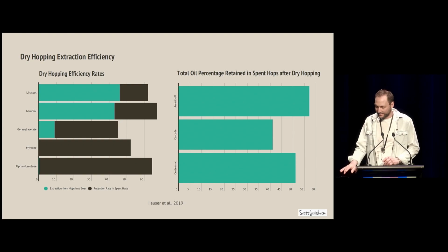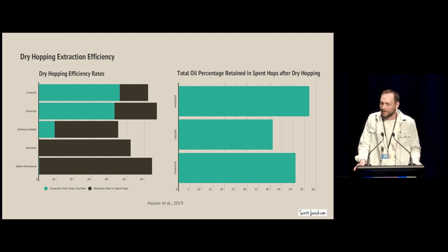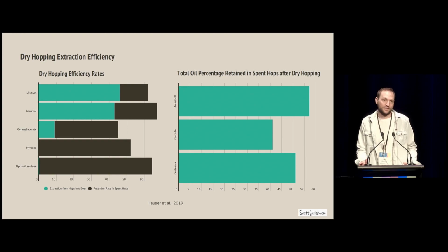This is kind of the last area here that I'll just throw out there as some research to think about and something to maybe experiment with. Dry hopping with pellets is really not that efficient. There's some research here that I graphed out that shows, after dry hopping, what's left in the hop. In terms of linalool and geraniol, about 45% of those oils were extracted from the hops into the beer, which leaves close to 60% of that still in the pellet.